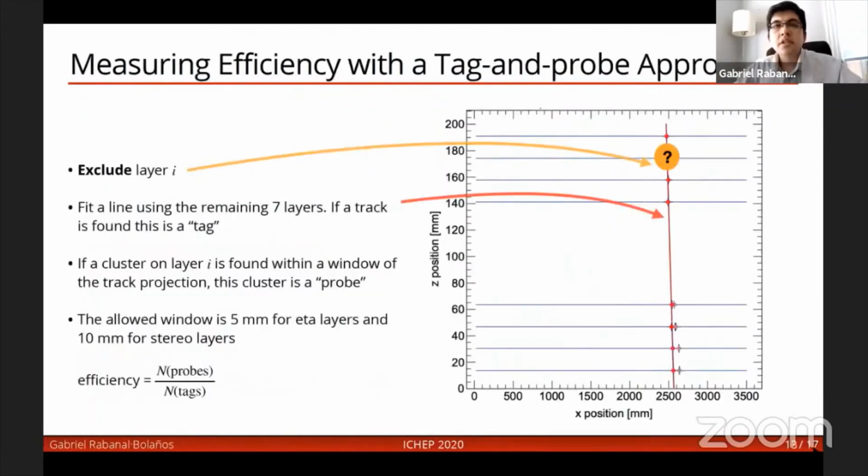So on slide 13, how we measure the efficiency with a tag and probe approach. First, we exclude the layer I, we blind it, then we fit a line using the remaining 7 layers. If a track is found, this is a tag. And then we unblind this layer, and if a cluster is found within a window of the track projection, then this cluster is a probe. The allowed window is 5 millimeters for ETA layers and 10 millimeters for stereo layers. And the efficiency is just the number of probes divided by the number of tags, which is a counting process.